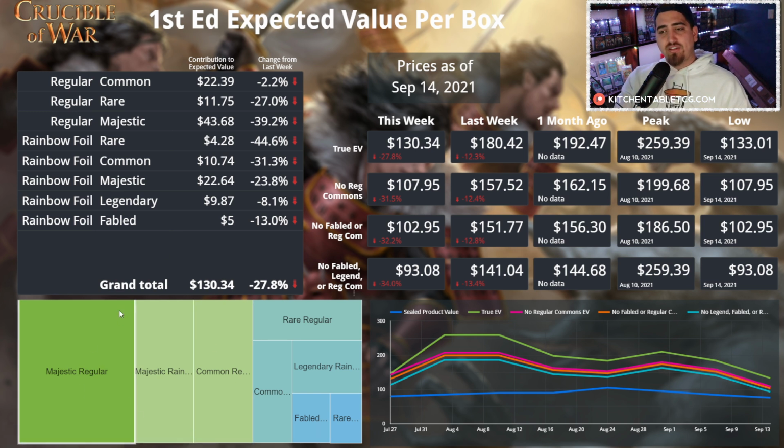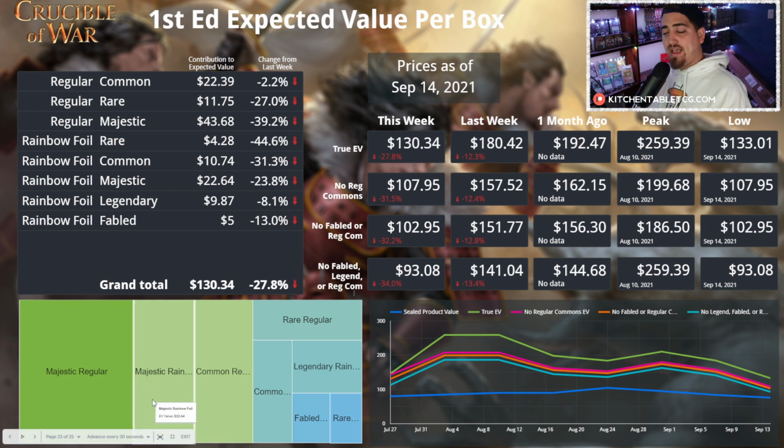In every other set, your value is in the legendaries, but here the value for Crucible is all in the Majestics, which is really great for the set because there are so many Majestics. It's going to be harder for this stuff to tank and fall. That being said, it's still all a gamble.